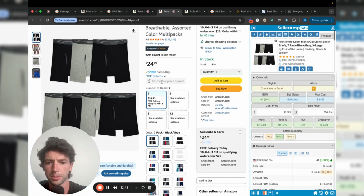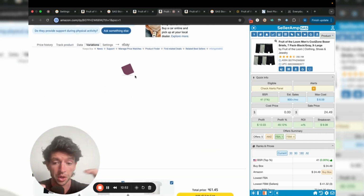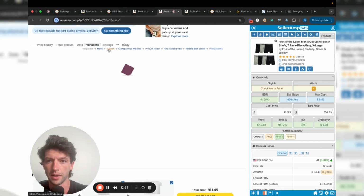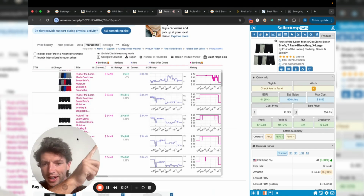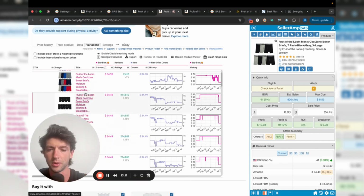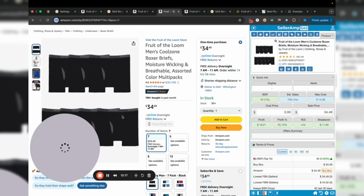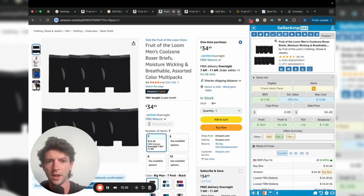Right, we can see these boxers here at 25. We'll go down here to variations, see what's got good movement here, right? So let's see what we got here. So we can see, yeah, 34 bucks right here. We got some good movement as well on these guys. You do want to take a sec to organize your columns correctly right here. You can just move these guys around. Just want to make sure it matches mine here. So let's see, 34 bucks right here. Amazon's on these, so probably not going to worry about that as a complete beginner here, right?